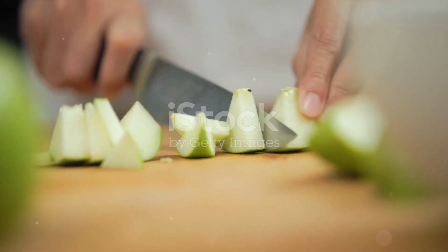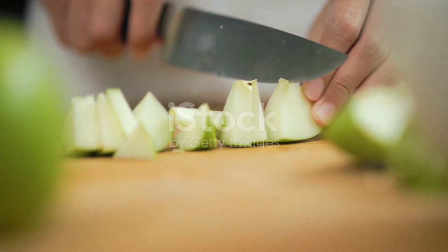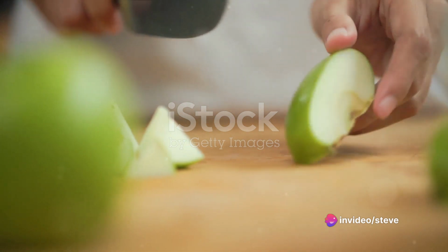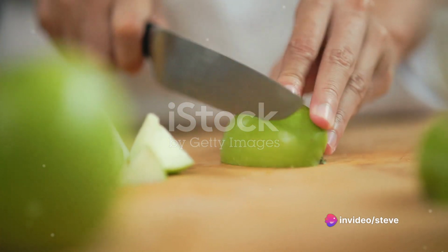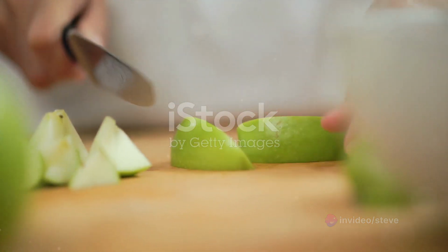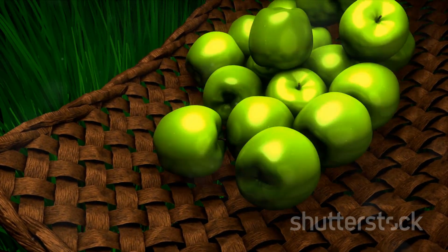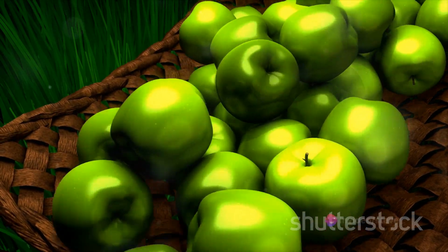Next up is the humble green apple. It's not just for keeping the doctor away, it's high in dietary fiber, which aids in digestion and keeps you feeling full for longer. This, in turn, can help you avoid overeating and thus assist in weight loss. Plus, the tartness of the green apple balances the earthy flavor of the spinach beautifully.